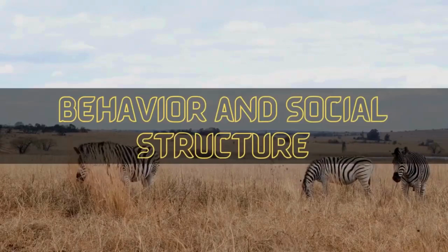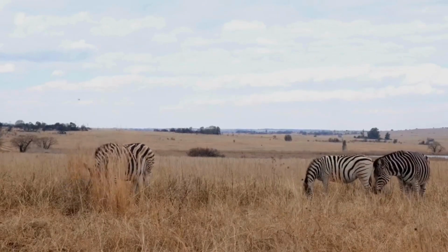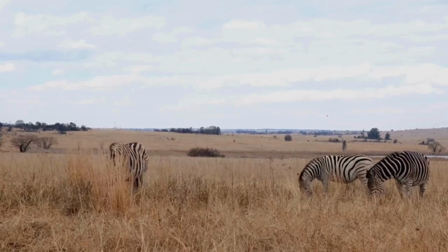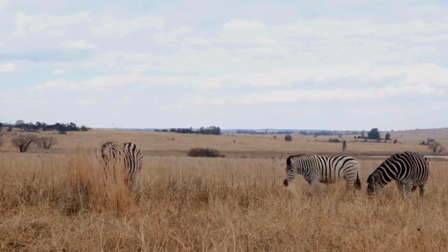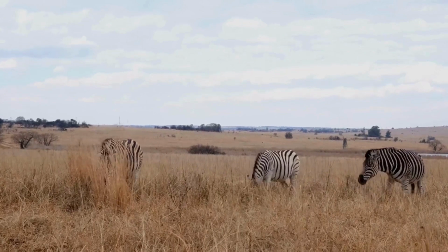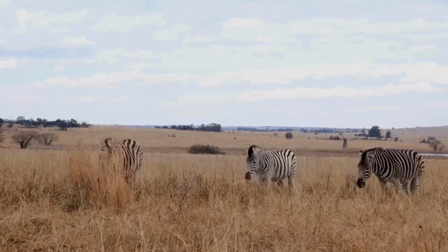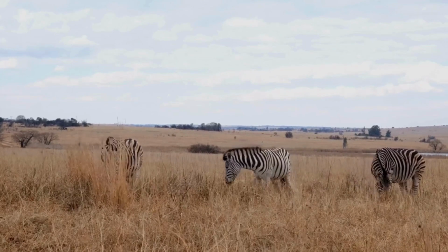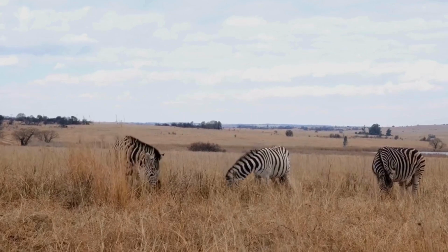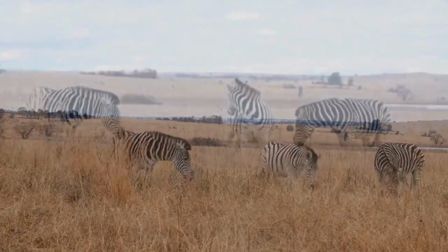Behavior and social structure. Zebras are known for their strong and complex social structures. They are generally gregarious animals, often found in groups or herds. These herds can vary in size, but they usually consist of several adult females, their young, and a dominant male known as a stallion. The stallion is responsible for protecting the herd and maintaining order within it.